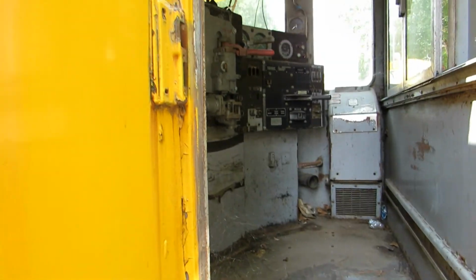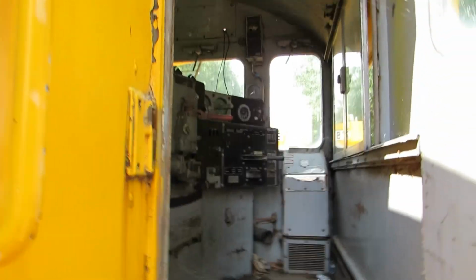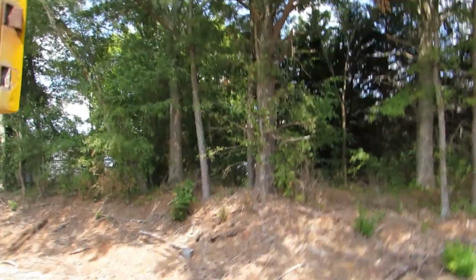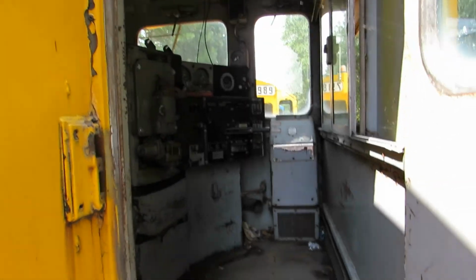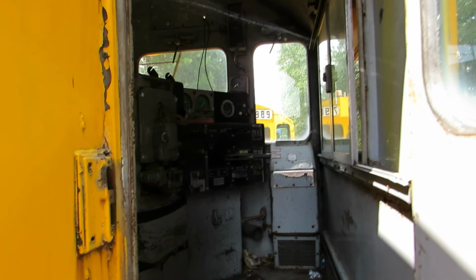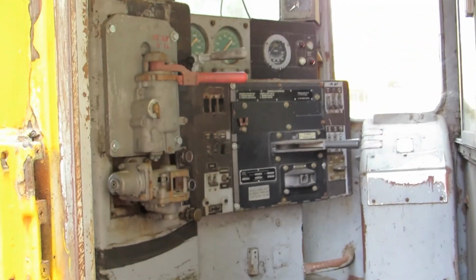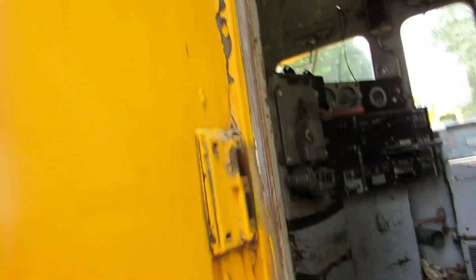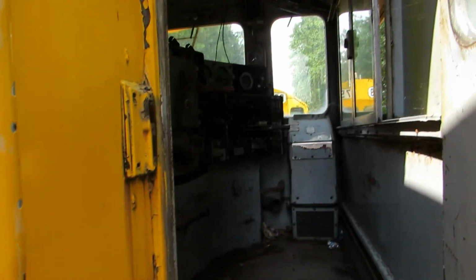I can see this hasn't been used in forever. What the? It's a plane. I'm not going in because spiders. But you can see the cab controls of this engine here, which is nice. You can see that's where the door latches.